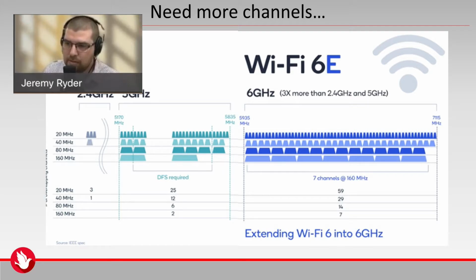Well, that's too bad, because I went from 3 channels to 25. That sounded good. But in reality, if I stay away from these DFS, I got 4 channels here and 5 channels here. I'm at 9. It's a little more, but still not quite enough. I need more channels. Well, good news. We've got Wi-Fi 6E now. And this is the update to Wi-Fi 6.